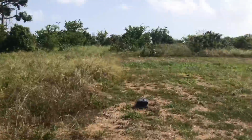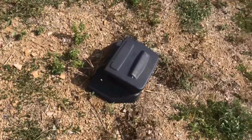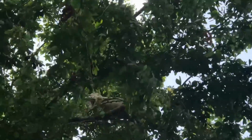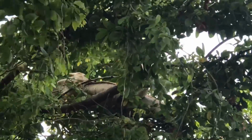So they have these pest control boxes right here, and I don't know if they're using this to try to catch the iguanas with. I know back home in the States, we use this to catch rodents. Dude. Coming down? He's coming down. He's right there. I don't know how he's still holding on. Look at him. Dude. Bro, these iguanas from Puerto Rico are something else, dude.